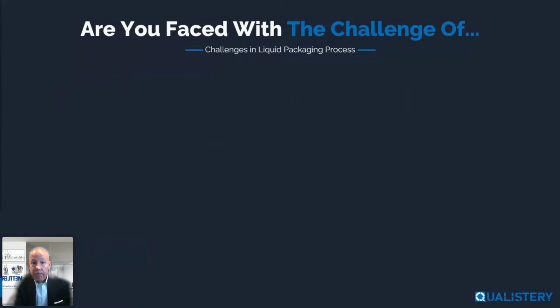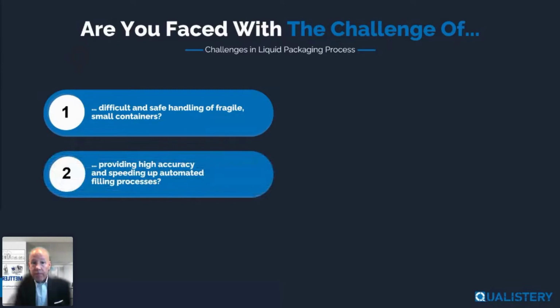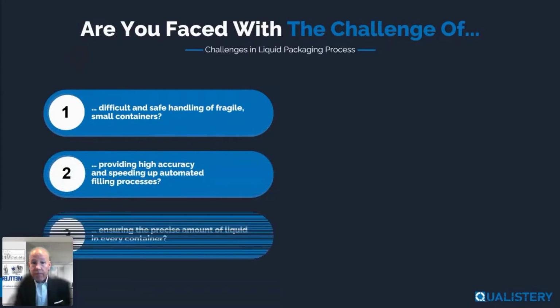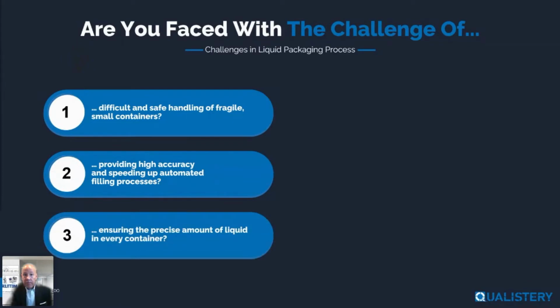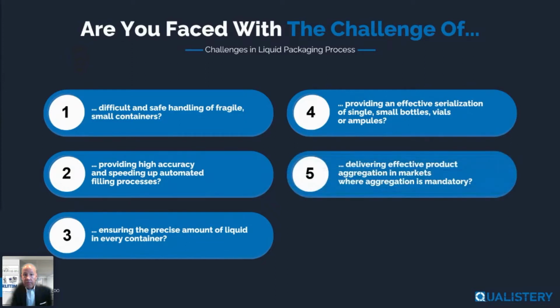Before we get to the core topics of today, quality assurance for liquid medication along the pharma production line, I would like you to ask yourself, are you faced with these types of challenges? Are you having problems with difficult and safe handling of fragile and small containers? Providing high accuracy and speeding up your automated filling processes, ensuring the precise amount of liquid is in every container, providing effective serialization of a single small vial or ampule, and delivering effective product aggregation in markets where it is required. This is something that's big in the United States and is due in 2023. And then finding missing inserts or items like vials or ampules and things like that inside of the carton.